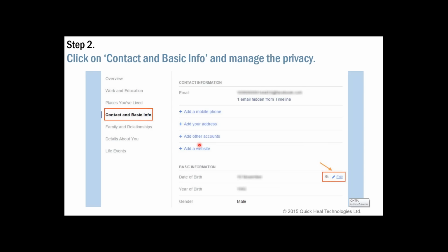People can search using your email address or your telephone number on Facebook. If this is something that is not known, please make a note of this. Facebook makes it easy for people to look you up using your email address or your phone number. They could also use the same details to log into your account, so you can prevent this from happening.